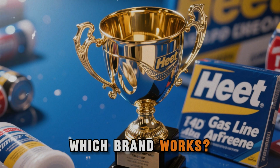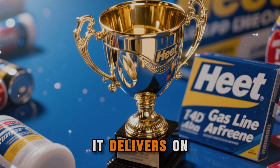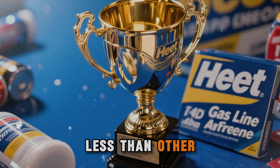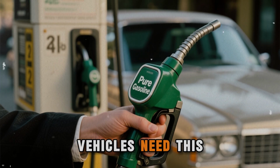Which brand works? Heat Gasline Antifreeze outperforms the competition. It delivers on promises and costs less than other fuel additives. Again, only pure gasoline vehicles need this.